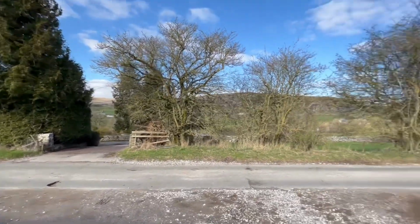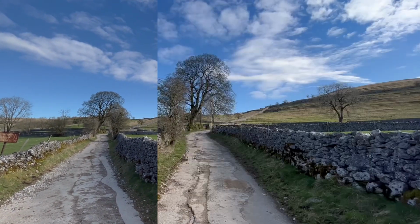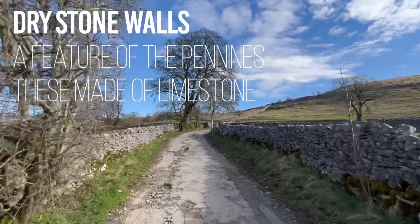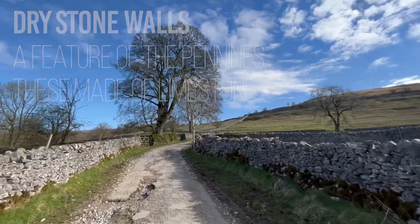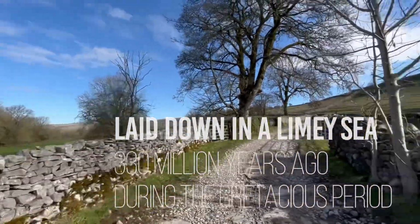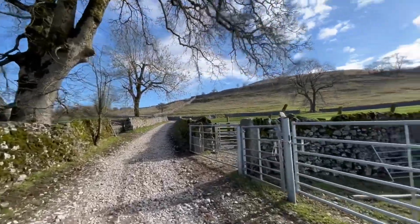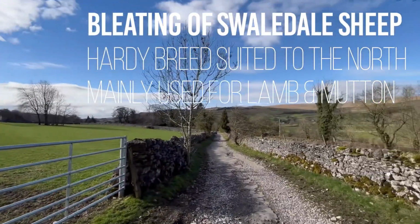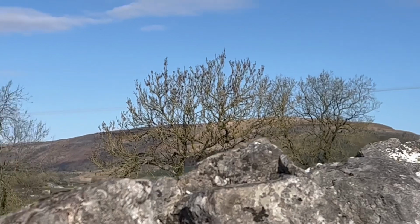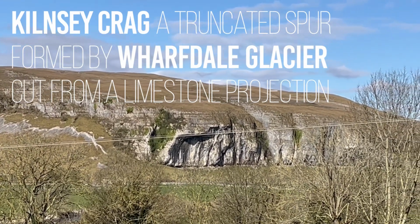So here we are, just south of Kettlewell, a little place called Conistone, and we're going to be heading up there. Fantastic, beautiful weather.